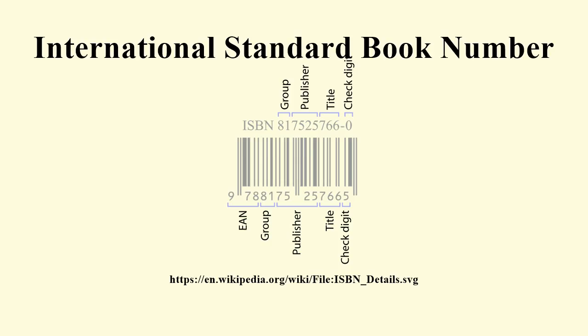This might occur once all the registrant elements from a particular registration group have been allocated to publishers. By using variable block lengths, registration agencies are able to customize the allocations of ISBNs that they make to publishers. For example, a large publisher may be given a block of ISBNs where fewer digits are allocated for the registrant element and many digits are allocated for the publication element.